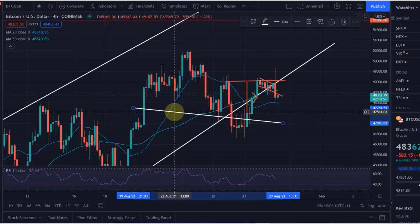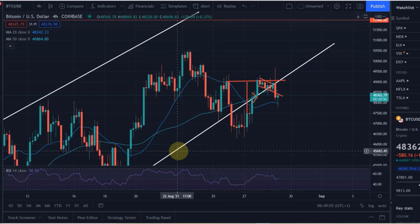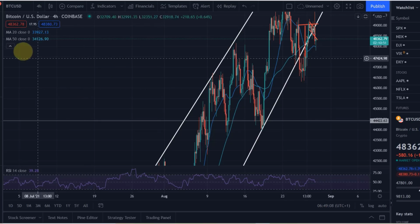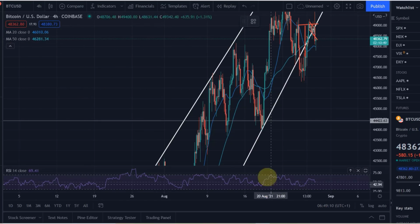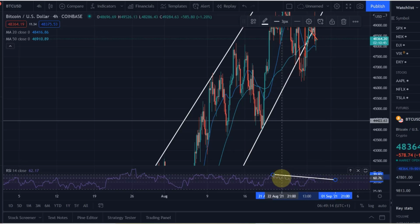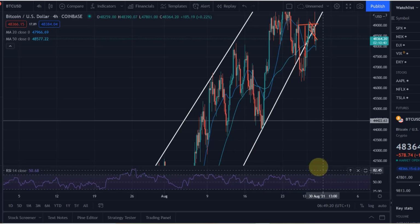It's also losing momentum on the RSI. And while from a longer term perspective we are going up in price, we can clearly see that divergence on the RSI, which is a bearish sign, because the RSI, which is our momentum indicator, is losing momentum now, and that means we fail to make higher highs on the RSI.